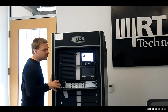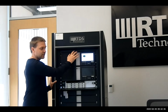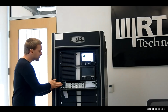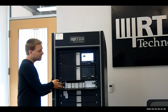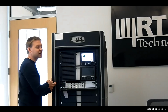So what we're going to be using today to simulate today's microgrid is this one NovaCore chassis shown here. To create the interface between the NovaCore and the RTAC, what we're going to be using is these GTNet cards shown here. Now what you see here is actually what's known as a GTNet chassis, and the GTNet chassis can host multiple GTNet cards.